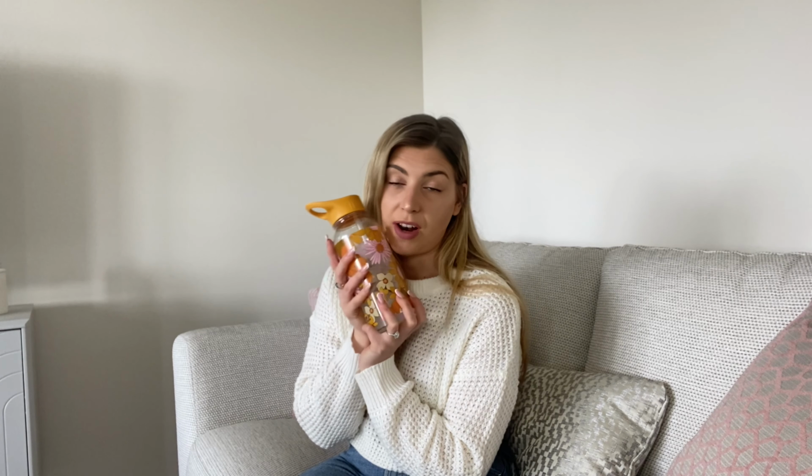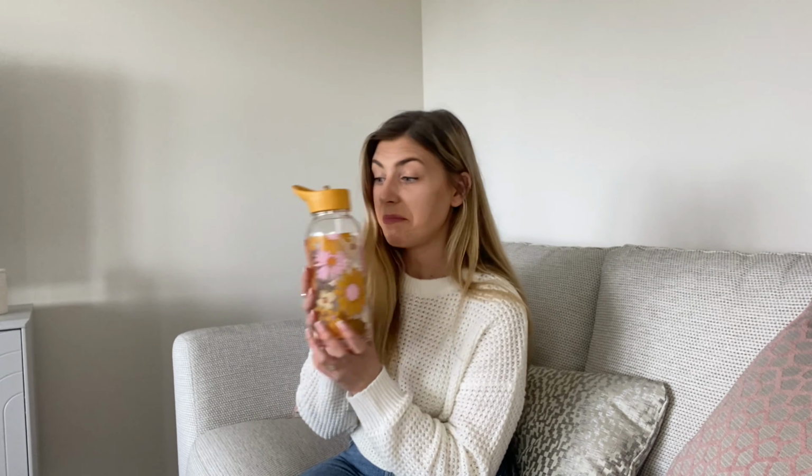I know they do have an online shop as well. So if you want to buy it on there, buy it on there. But yeah, really lovely water bottle. And I get through so many of these a day because it's there, it's convenient. It's just what I needed, really.